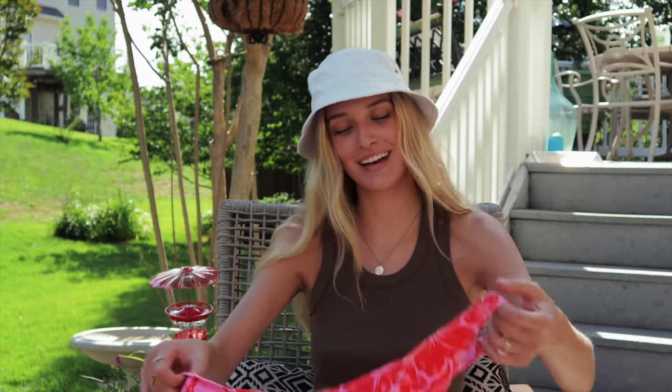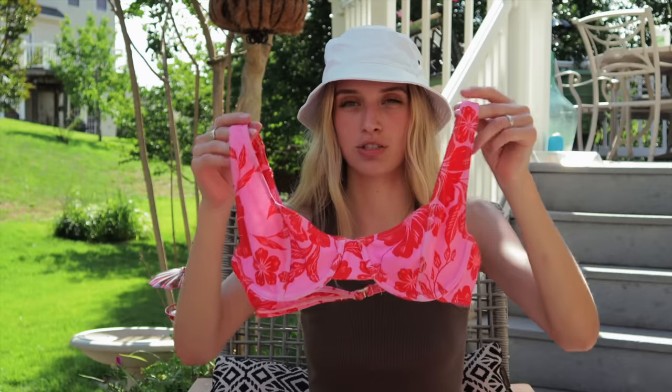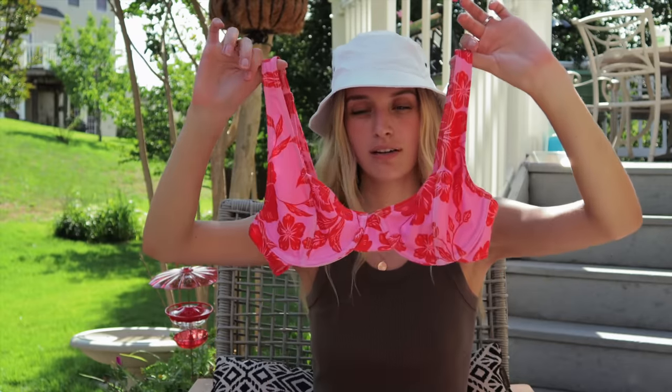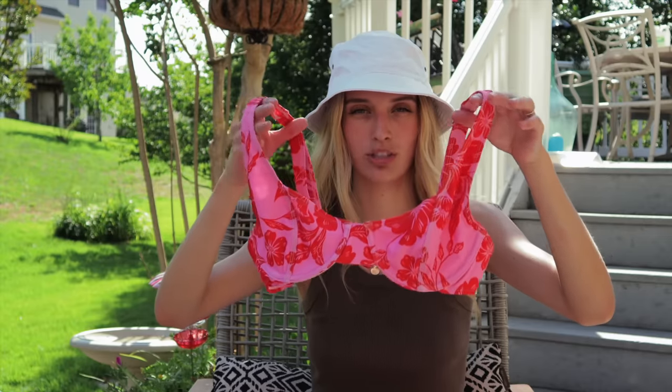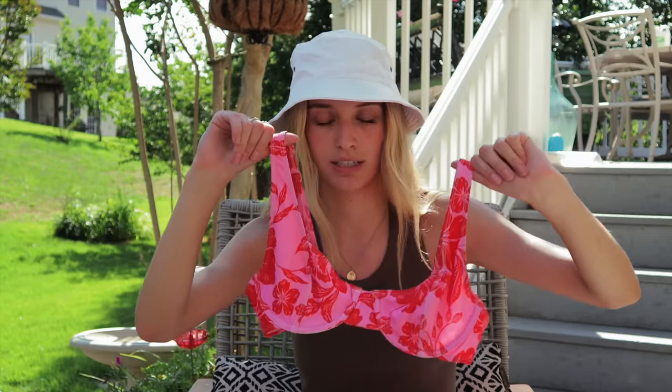I love this one, the fit of it is so nice. The top, the texture, the material they use to make these tops is just so nice. It just feels really fancy. Also the cut of this bikini is very bra-shaped, really nice. It's really flattering, and the colors are really vibrant and summery. So I love this top.